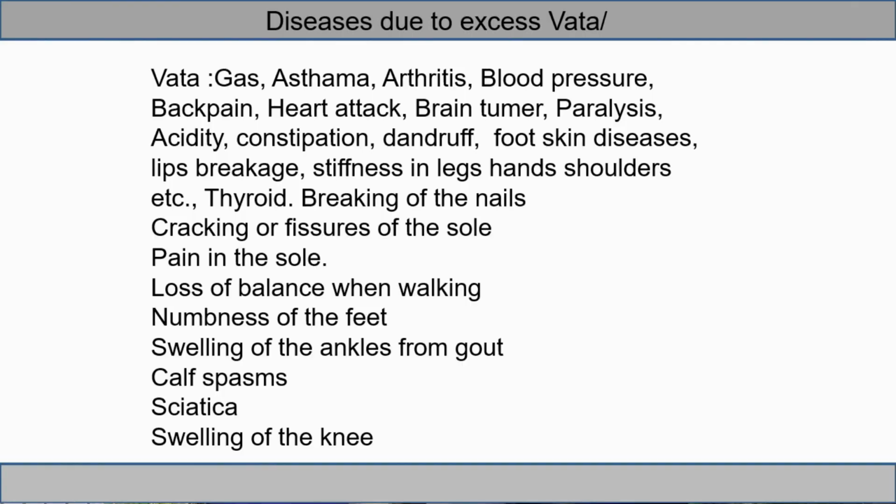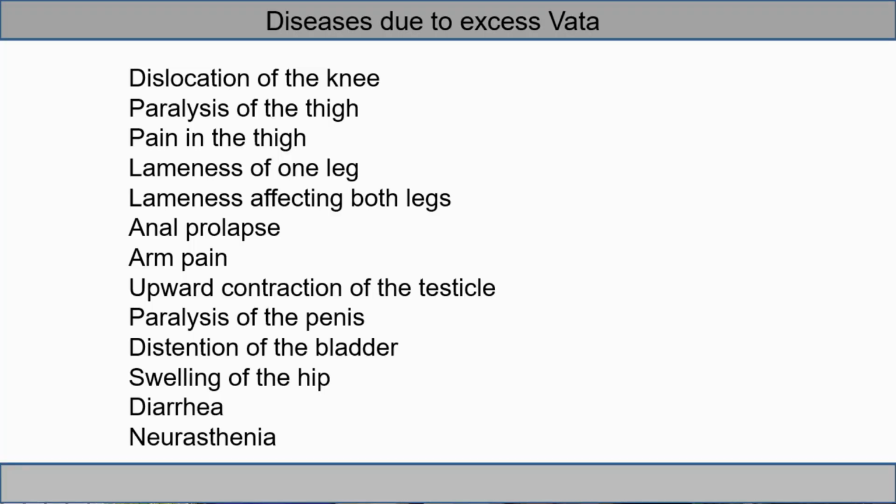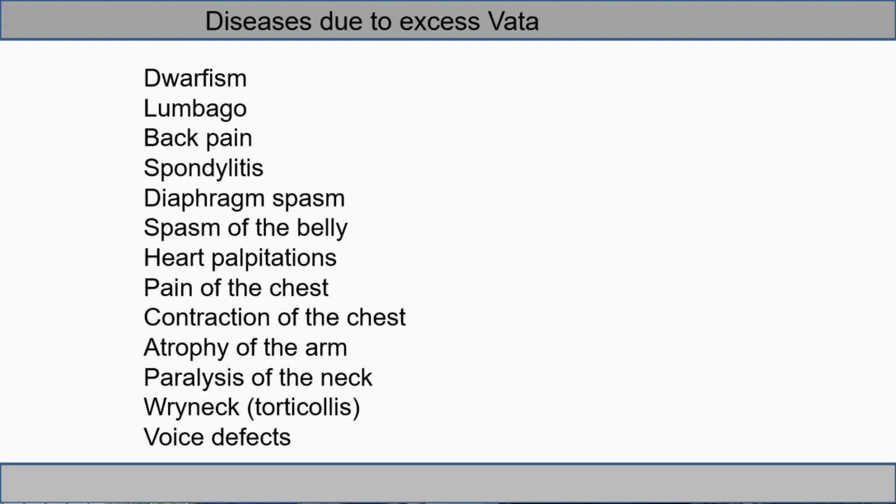Let's look now at the list of issues and health problems that they suffer from. The list is big. Definitely, as I mentioned earlier, 85% of the health issues that we are facing today are mainly because of vata imbalance. So just have a look at the list. It includes very common problems like asthma, and many of the main diseases like heart attack, asthma, paralysis, cancer, paralysis, stammering. Of course, it's not a health issue, but it's an issue.